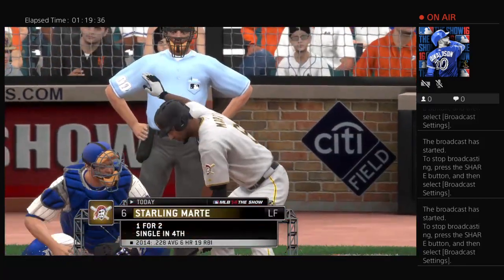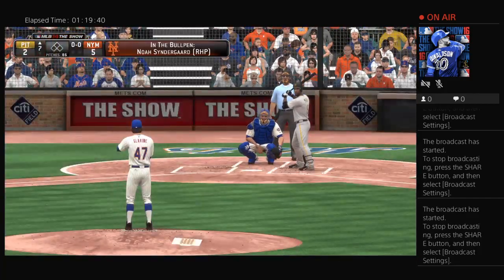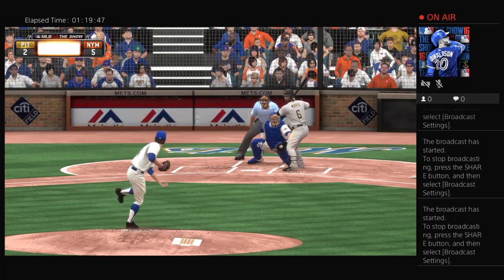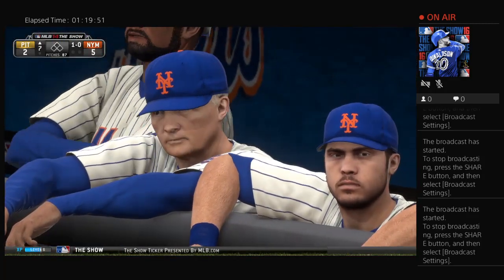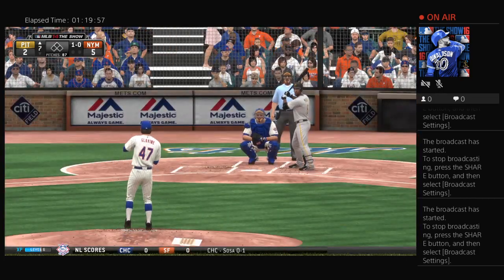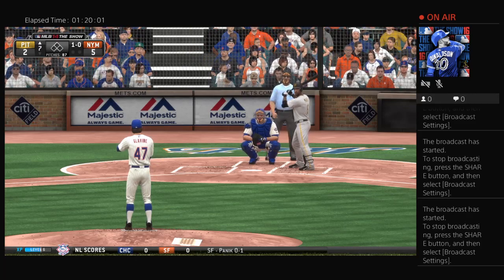Starling Marte will lead it off here in the top of inning number 7. Left fielder, Starling Marte. And he'll try to crowd him there to start the at-bat. It's 1-0. That man right there opting to stay with his starter as we start the 7th inning. And with his pitch count where it is right now, it wouldn't surprise me if they call it an afternoon after this inning.